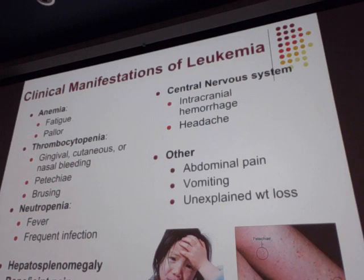And then they'll have frequent infections because these white blood cells that are being kicked out are immature. They're not able to fight off infections. So there's a lot of them, but because there's so many of them, the bone marrow isn't kicking out enough of the mature white blood cells that can fight infections. Hepatosplenomegaly, so you've got all these white blood cells that are trying to be processed through the spleen and the liver, and so sometimes those can be enlarged. Bone and joint pain, lymphadenopathy, so they'll have swollen lymph nodes.